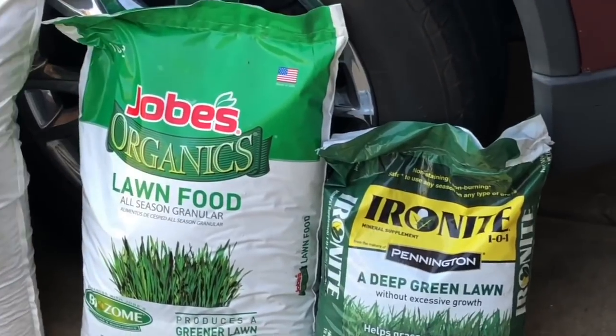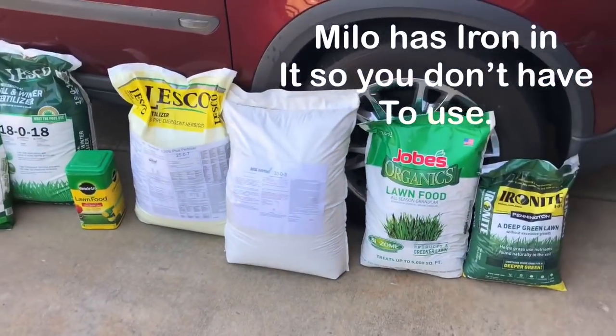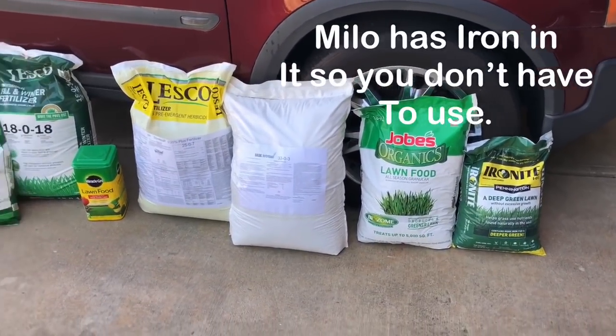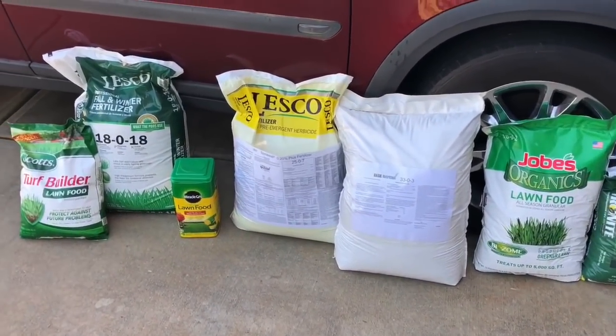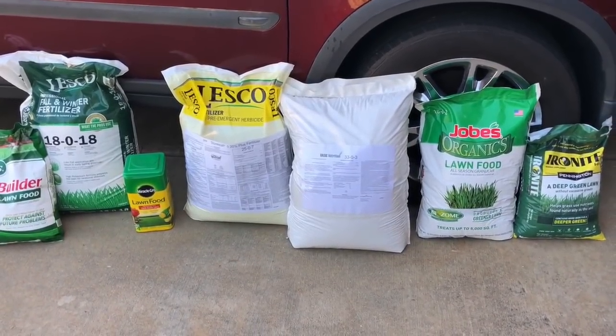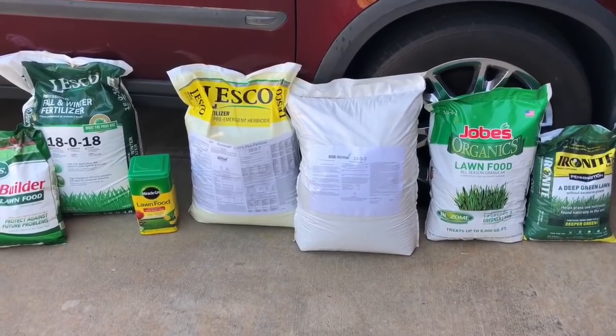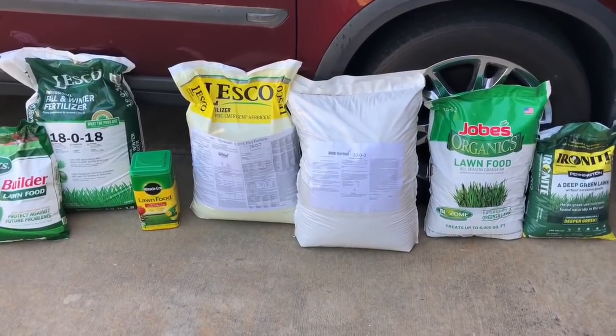So, there are a lot of types of fertilizers that you can choose from. But my thing is, have a plan. Don't walk in the store guessing and trying to figure it out then and there. Know what you're going to get before you go get it. Even if that means you buy it all at once and you have a program plan.